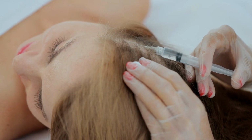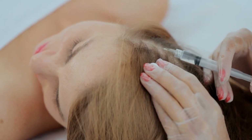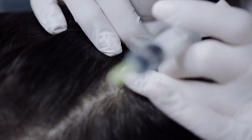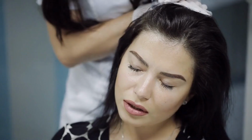Ginger, with its anti-inflammatory properties, can soothe irritated skin and promote hair growth. Using a combination of garlic and ginger in topical treatments or incorporating them into your diet can contribute to healthier skin and lustrous hair.